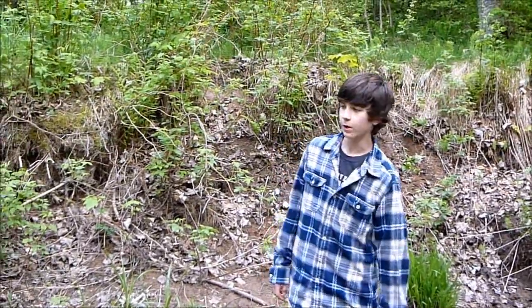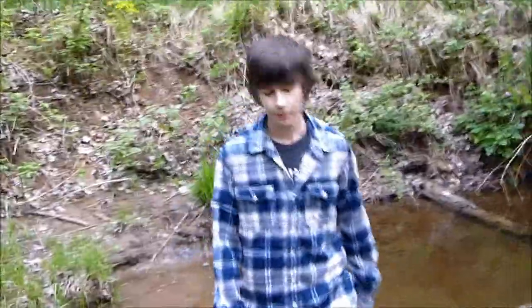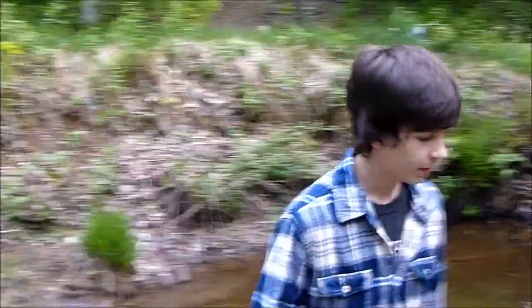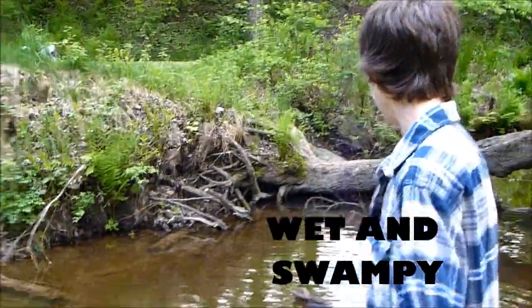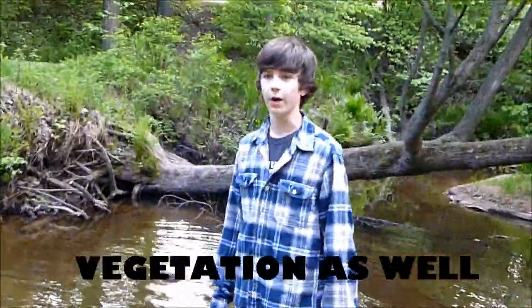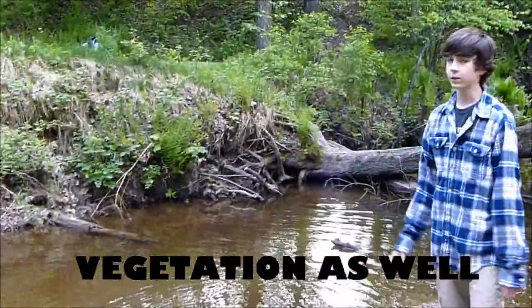Just arrived down in Hudson Bay, got off the airplane and down to a local stream that connects to James Bay. We're going to be talking about the landform of this region and lowland and what it has to offer. As you can see, it's very wet and swampy. This is like this all year round with lots of little vegetation.